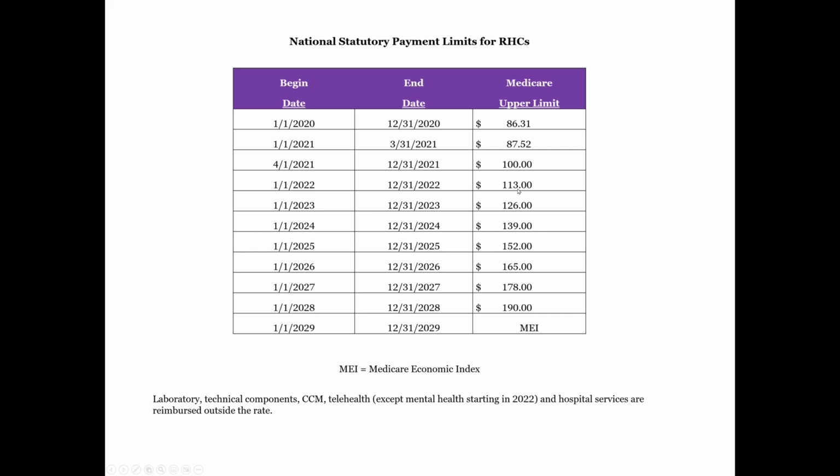And what happened was some of the MACs were setting the rates at 113 this year, and the cost per visit was not coming up to that level. And we ended up having paybacks to a lot of our clients. I know some of the paybacks were in the $400,000 range. We had two clients that both had to pay back $400,000 to Medicare because the rates were set at this national statutory cap. And the MAC came in and figured out, oh, their cost per visit was only $100. They wanted $13 back per visit, and these clinics had a lot of visits.